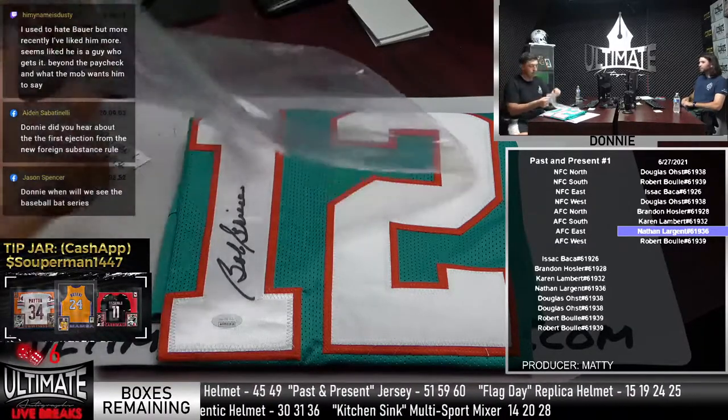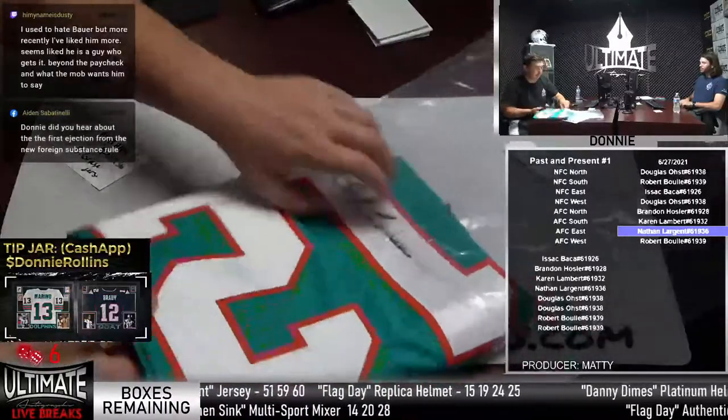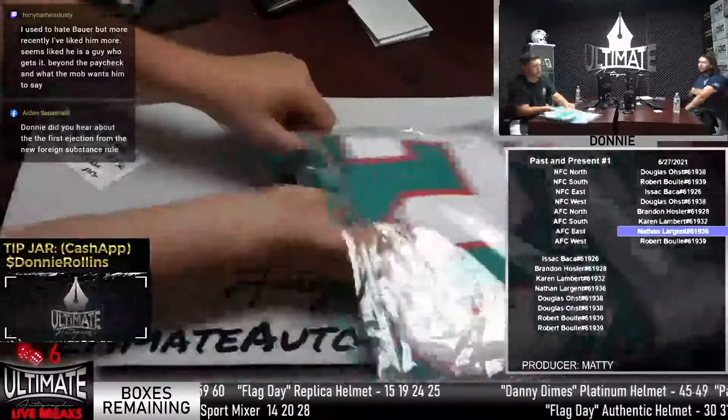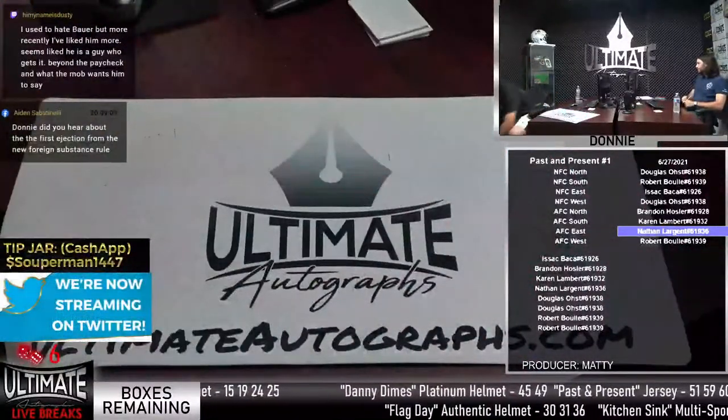Love to see it. Good hit, Nate. I'm all for it. What did they find on his hand? I don't know. I didn't really see. I think it was some sort of pine tar or something, maybe. So what I've seen.